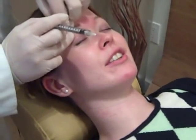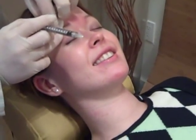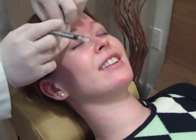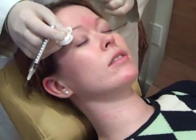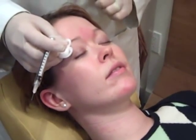Yeah, that side, I didn't feel that. You need a whole lot of help, maybe. So we neglected to put the numbing cream over these brows here. I felt that a little bit more, but it didn't, I mean, it was tolerable. Yeah. I'll just hold pressure here for a sec to stop any little tiny pinpoint bruise that you get.